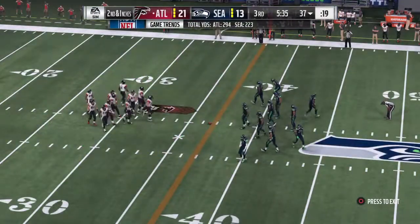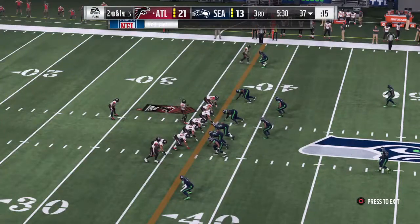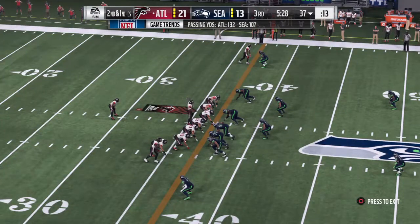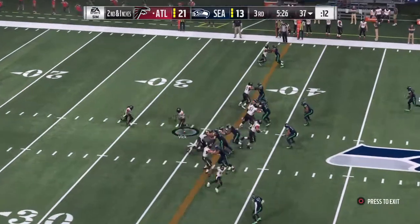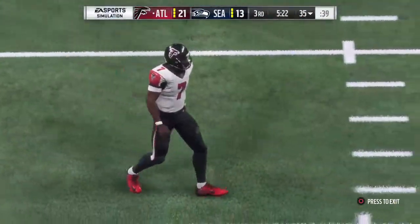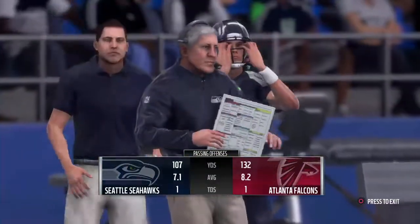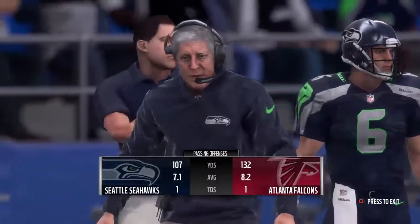And on the outside, they're playing press coverage. A handoff, Devontae Freeman. Now that play is blown up, losing yardage back at the 35. They'll lose a yard, and it brings up 3rd.